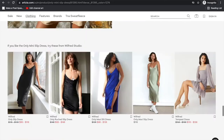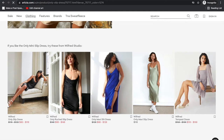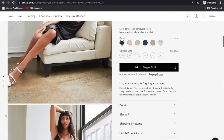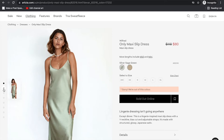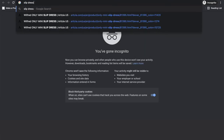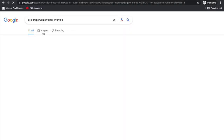I think it might show it though. Let's see if we can get the vision that I'm telling you, so you can imagine exactly what I'm saying in this dress. Okay, so yeah. She said, we're gonna gaslight you. Let's see. Okay, slip dress with sweater over top, because this is literally how I wear it.